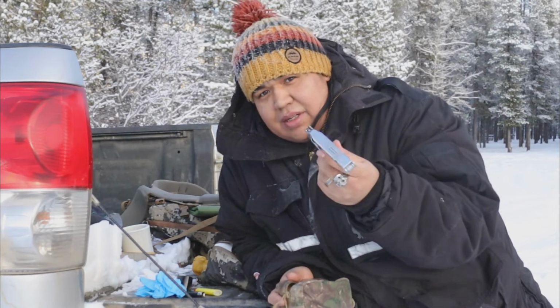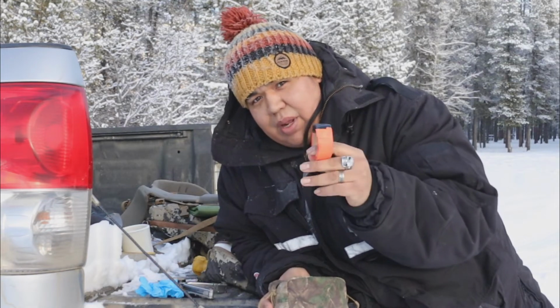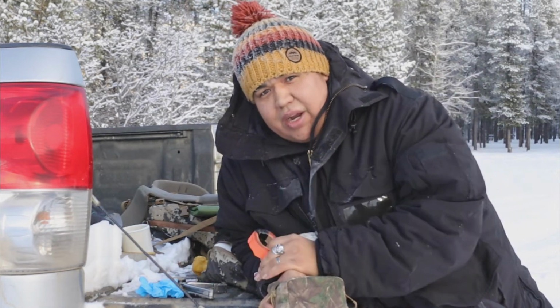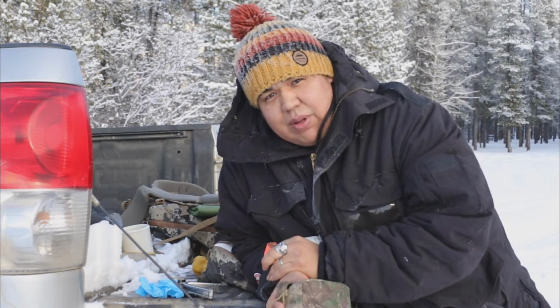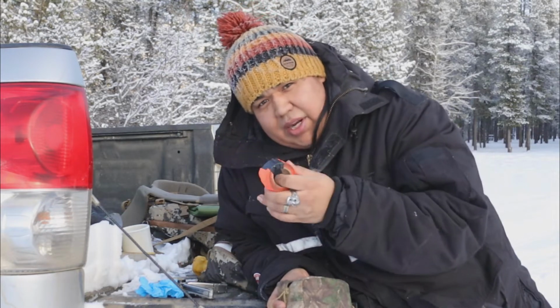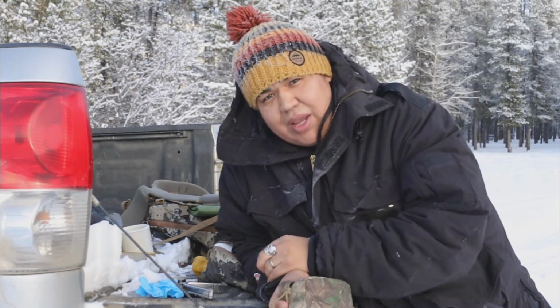Here's a Leatherman. I have like 5 of these things. I keep this in here. Sometimes you're in bushy areas with really thick willows, or sometimes everything looks the same, and there are places where you can get lost. So if I'm walking in there, I'll put this so I can find my way out.